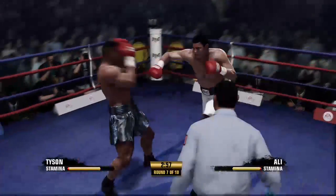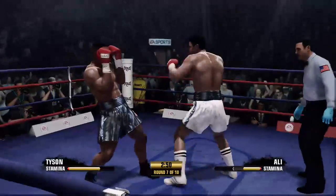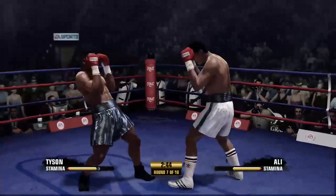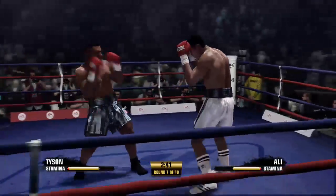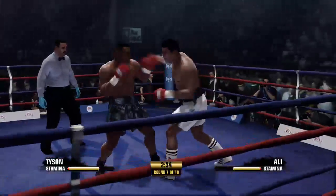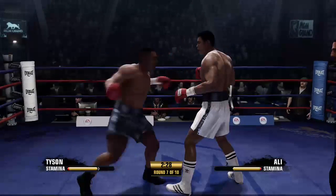Start of a new round, and I give credit to his corner. Ali's quartermen did a really good job after a round in which their fighter was knocked down of just being calm and cool. The way they're supposed to be. We always talk about the fighter having to be calm and the experience that a fighter has. Well, that corner has plenty of experience. They just showed it.